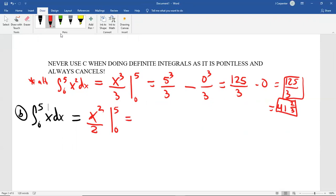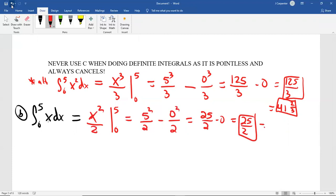So we plug in the 5. That would be 5 squared over 2 minus, plug in the 0. 0 squared over 2. And these don't have multiple terms, which is why I didn't need a parentheses around this. It's not wrong to do that, but you don't need it. 0 squared is 0. 5 squared is 25. So that's 25 halves minus 0, which is just 25 halves. Or as a mixed number if you prefer, 12 and 1/2, or as a decimal, 12.5. Unless my math lab is specific, it should accept all 3 formats.